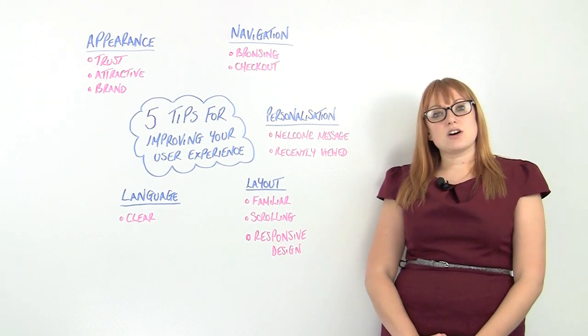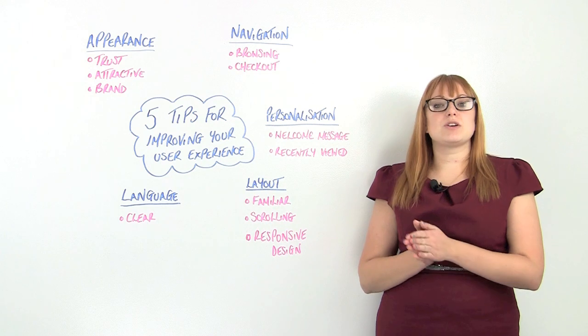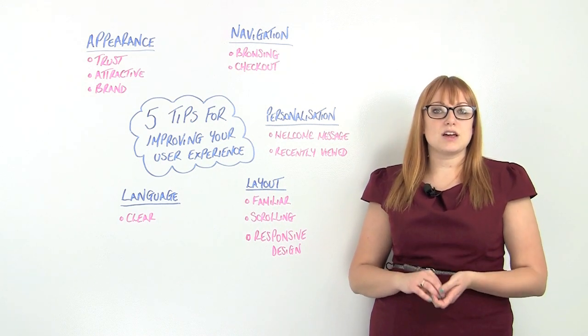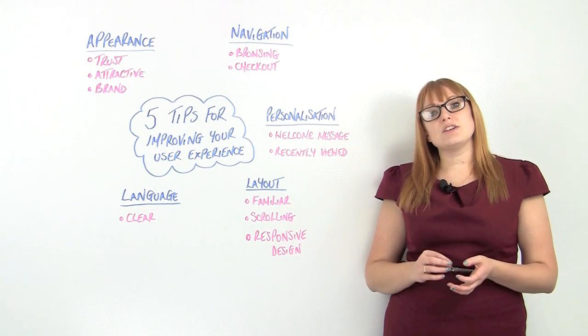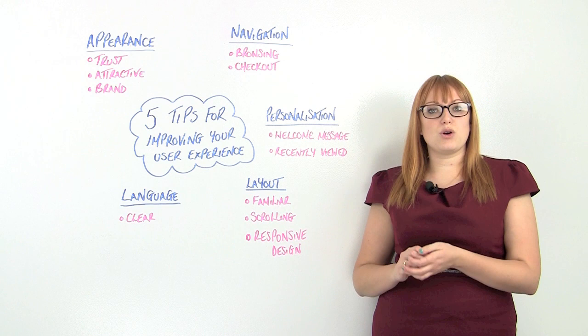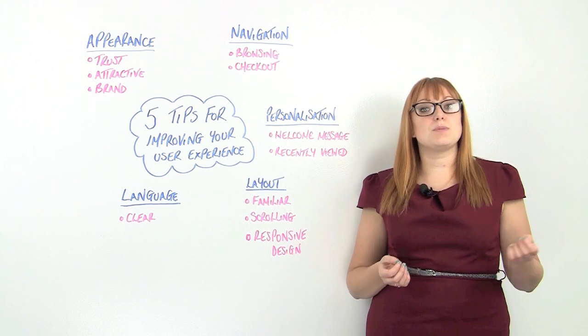Finally, responsive design. Ensure that your website is enabled to be able to appear on a multitude of different devices. This increases the convenience for the user to be able to access your website on whichever device they may be using at a particular time.